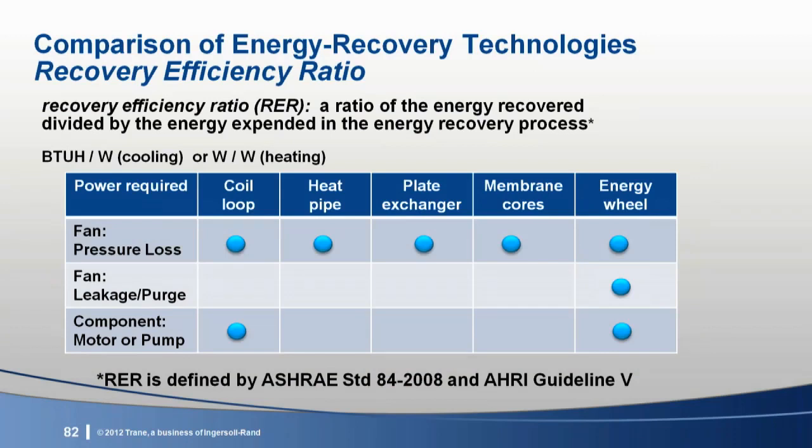Each technology, as discussed, has a cost to recover energy. There is an increase in fan energy from both pressure loss across the energy recovery exchanger and from the added flow at the fans from the cross leakage. For some technologies, there is added component energy from motors and pumps. If one takes the energy recovered by the exchanger divided by the energy input to obtain this recovery, it results in a ratio. This ratio is defined as the recovery efficiency ratio.